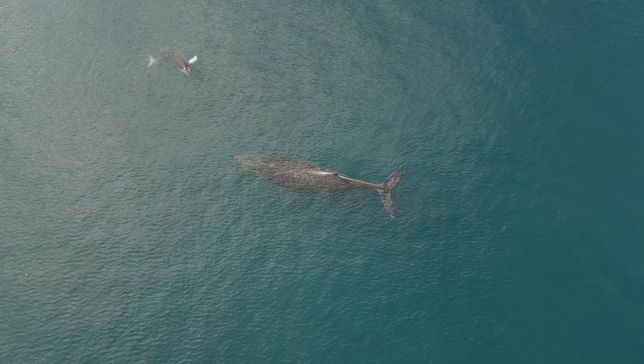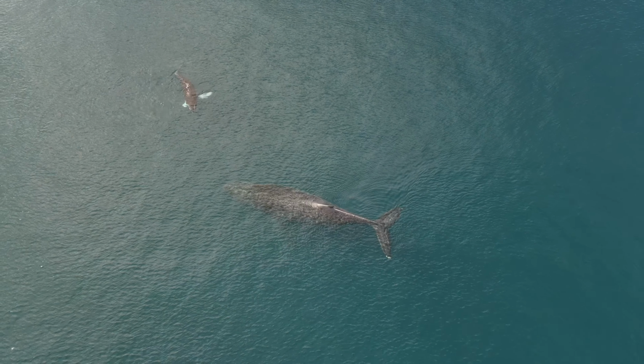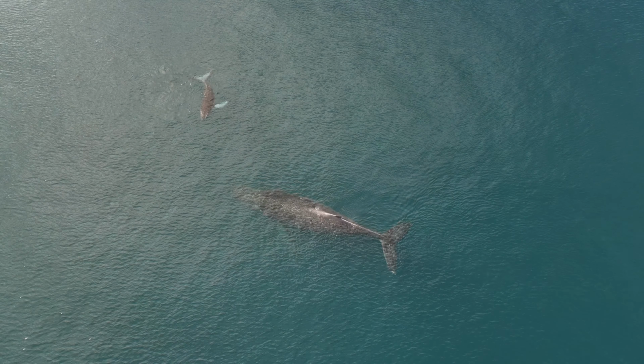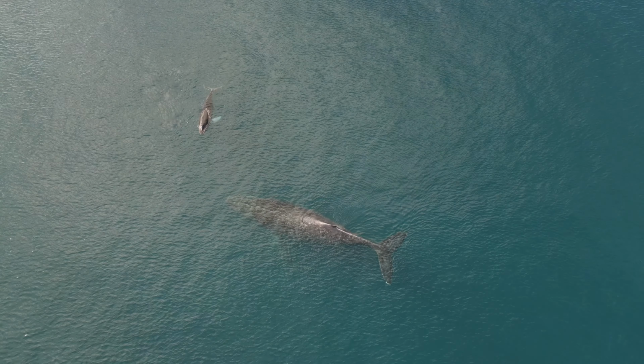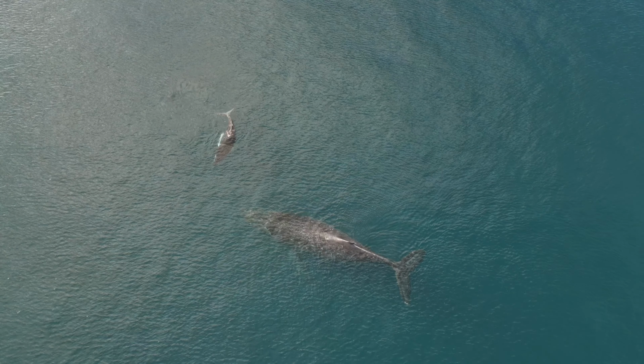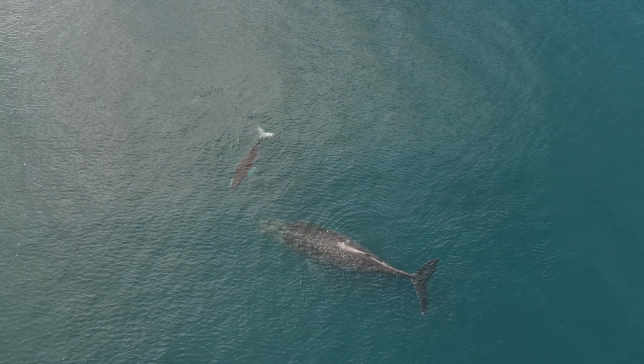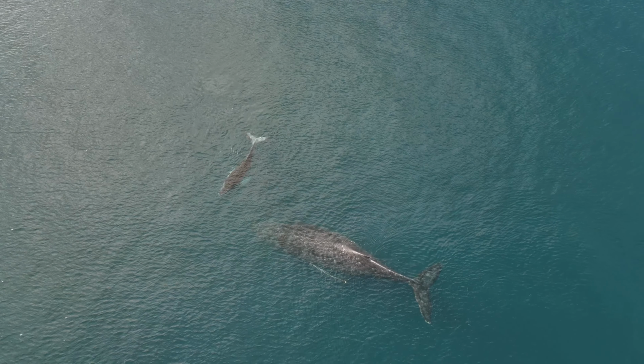Look carefully to see if you can see any fish. Here the calf has explored a little further away from the mother and is returning. She's very stationary, not expending very much energy.